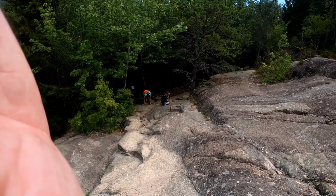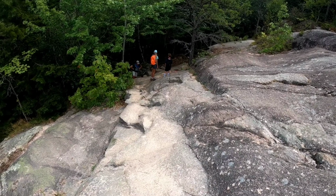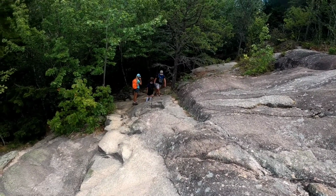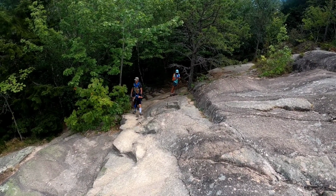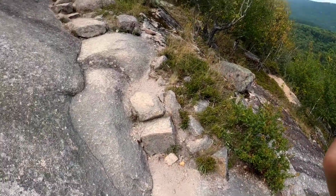I got the whole crew down here trying to navigate this. Stones with their sticks. What are you saying? I took the easy way? Yeah, I did. I'm going without sticks here today.